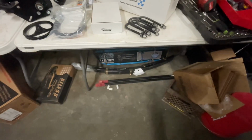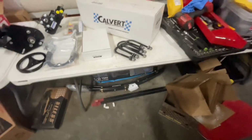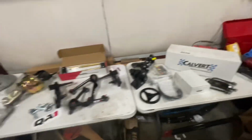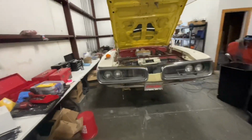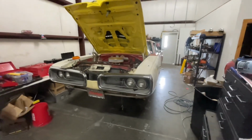And then we're going to go out back, and you can see I've got the Calvert Racing monoleafs, and then the Caltracs. So the car as a whole should be way different. It's going to drive different, handle different. It's going to be awesome.